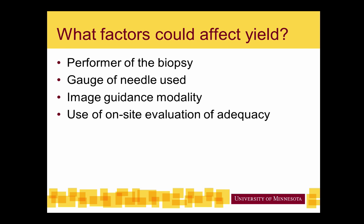Whether or not on-site evaluation of adequacy is used. I described how you throw the tissue underneath the dissecting scope or light microscope and you try to see if there are glomeruli or not. Some places, as I'll present, they don't even do that. They just take the biopsy and they toss it in the solution, the fixative, and they send it off to pathology.